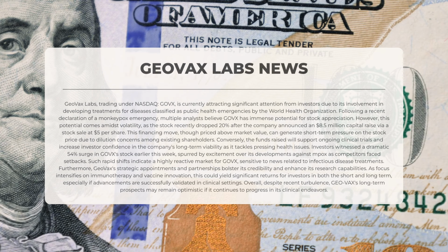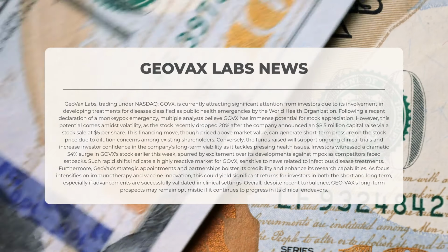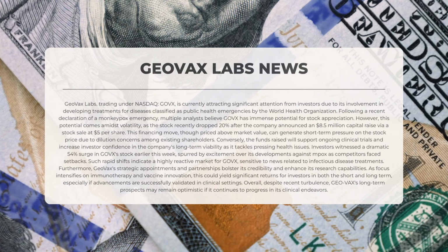This financing move, though priced above market value, can generate short-term pressure on the stock price due to dilution concerns among existing shareholders. Conversely, the funds raised will support ongoing clinical trials and increase investor confidence in the company's long-term viability as it tackles pressing health issues. Investors witnessed a dramatic 54% surge in GOVX's stock earlier this week, spurred by excitement over its developments against Mpox as competitors face setbacks.